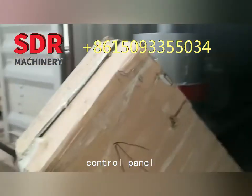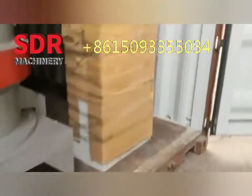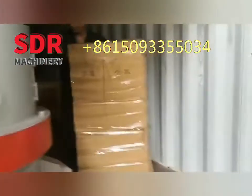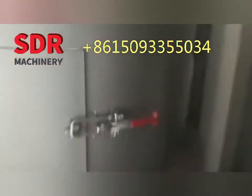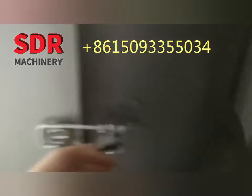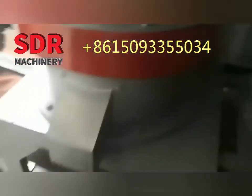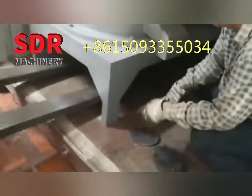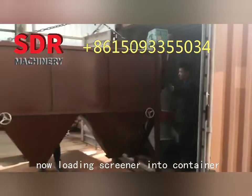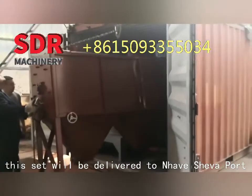This is the control panel. Now loading screener into the container. This set will be delivered to Nhava Sheva Port.